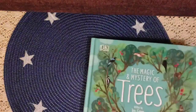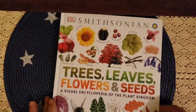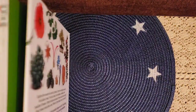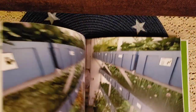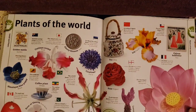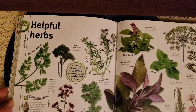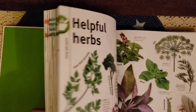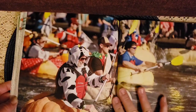So great book. The next one is by DK, and it is Trees, Leaves, Flowers, and Seeds. I got this because we're, once again, going to be doing a lot of nature, and just things that we want to look for. And what do greenhouses look like? And when you go to a nursery, and just plants of the world, different types of plants and flowering plants, and then helpful herbs, and just stems and stalks, and beautiful.